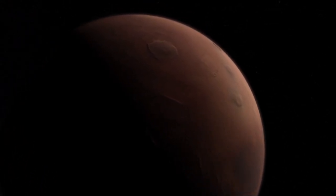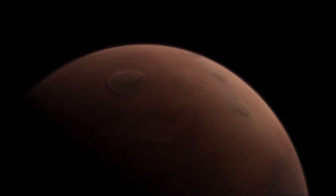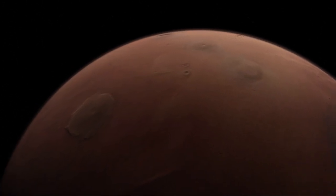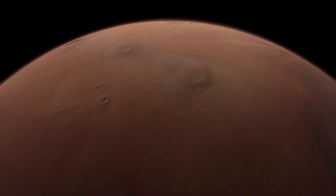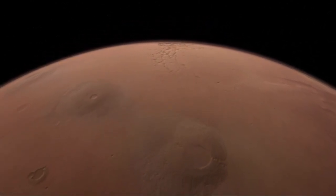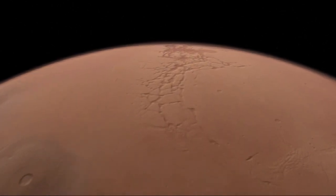Evidence that Mars has been more active in its past is visible on its surface. Olympus Mons is the biggest mountain in the entire solar system, more than 27 kilometers high and 500 kilometers wide. The other three volcanoes are small only in comparison with Olympus Mons. They are still far bigger than any mountain or volcano on our planet.